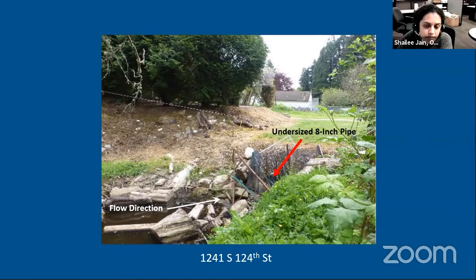So, and I will talk about this a little more, but water is coming down through South 124th Street through a 24-inch pipe, and then it basically gets diverted into this really small 8-inch pipe. And then to add to that, when there's debris that clogs it, the conveyance capacity reduces significantly, and because of the embankment, the backwater carries up, and we believe that this is the primary cause for the flooding at locations 1, 2, and 3.